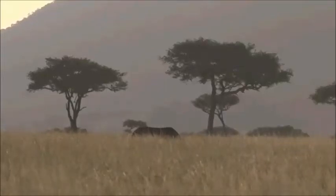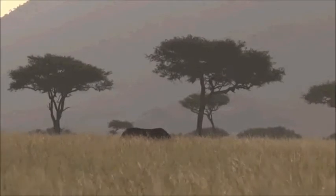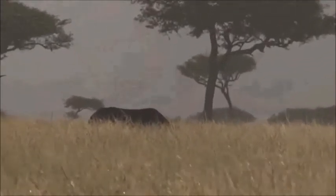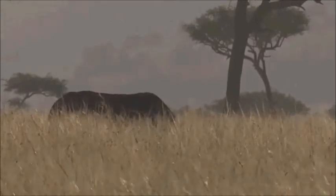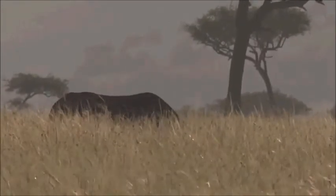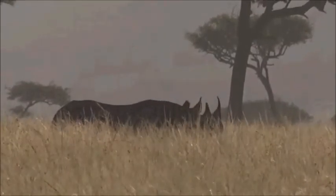It's not the perfect sighting of this animal, but it's a sighting nonetheless. And this is a black rhino, if you can make out in the long grass, but every now and then he lifts his head up and you'll be able to see the horns of the rhinoceros. So there we go.